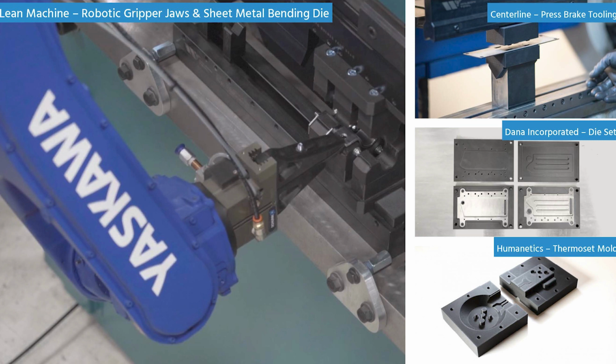Another area we see a lot of is tooling. So stuff, again, like end effectors, punches and dies, and even molds, like on the lower right. So there's multiple Markforged parts on the lean machine example on the left, with the robotic grippers moving parts into a Markforged printed bending die. The fiber reinforcement on that end gives it the stiffness needed to perform jobs like that.